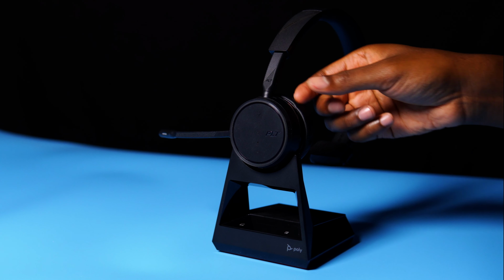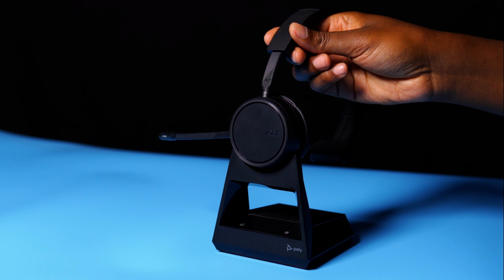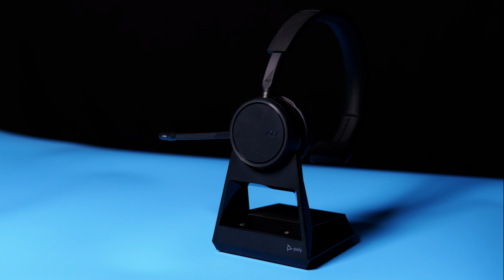Now next, it does come with that base station. And I always would forget to plug in my headset at night. So when I woke up the next day, I had like 10 minutes left before it went dead. Well, now I just set it on the base and it charges and it's great. I know it's laziness, but that's me.